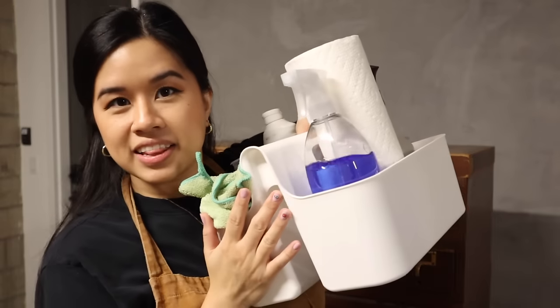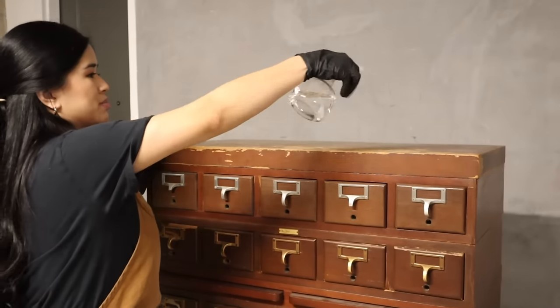First things first, let's clean her up. Goodbye, thrift store smell.